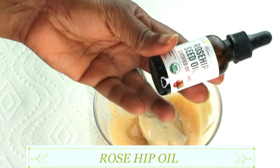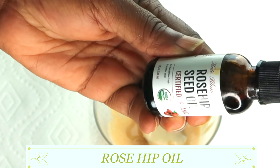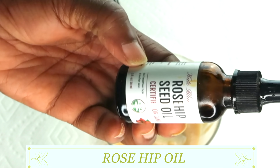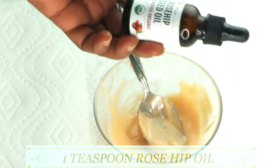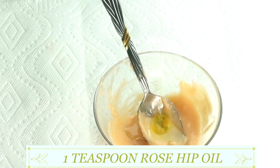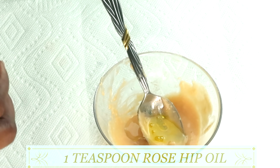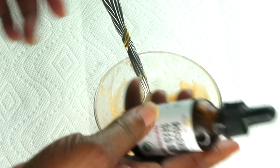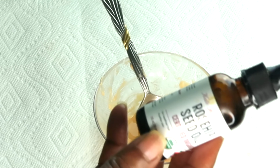And next, I'm going to reach for another oil, one of my favorite, and this is rosehip oil. I'm using the rosehip oil for its vitamin A properties, which will help to boost collagen production, hydrate the skin, and have the skin looking younger and fresher once used on a regular basis. I'm also going to use 1 teaspoon of the rosehip oil. You can substitute rosehip oil for cacao oil, marula oil, or some papaya seed oil.